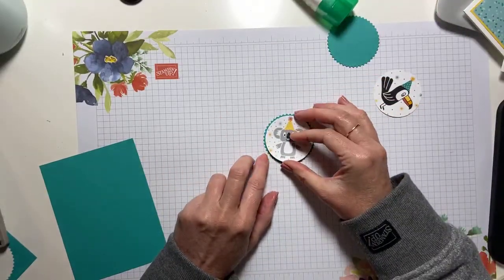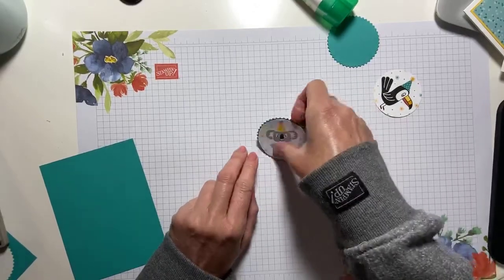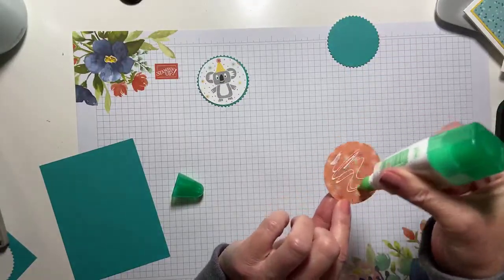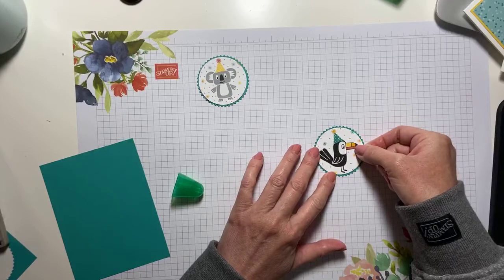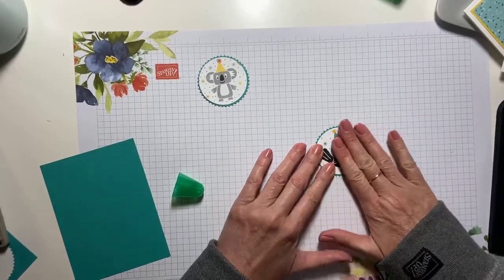Hey, little guy. Yeah, just like that. Look at that. See, that Starburst Punch makes the hugest difference. You don't think it does because it's just like a 1/16 of an inch around, but be still my heart. Okay.